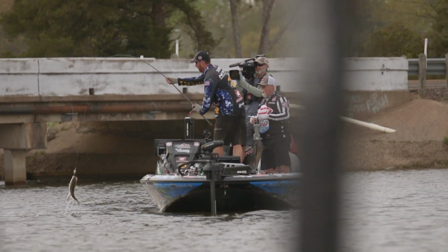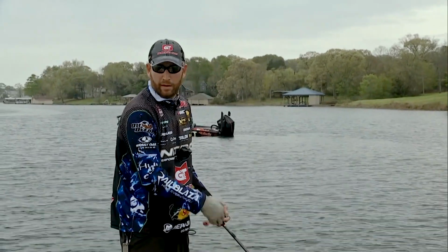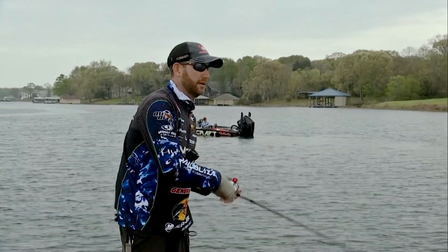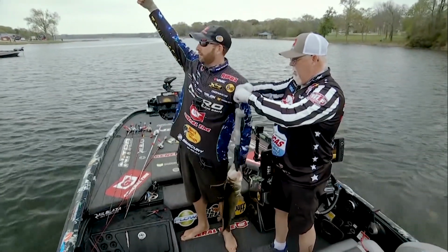Caught one on top, actually hooked it, another one went down, and I had two on at one point in time. Only got one in, but threw a jerkbait back out there, jumped off like a 5-pounder, threw back, caught a 4-pounder. I'm like, man, I'm gonna win the tournament right here.